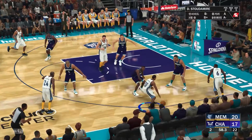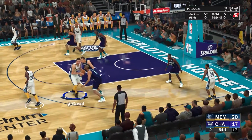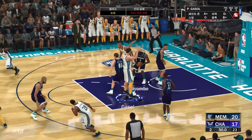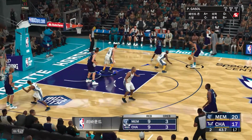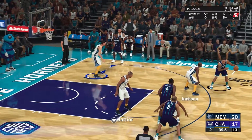There's a minute left in the second quarter. Stoudemire dishes to Jackson. Launches it. No good. And Charlotte will go the other way with it. Something that's kept this game close is the fact that the rebound stats for both teams are almost identical.